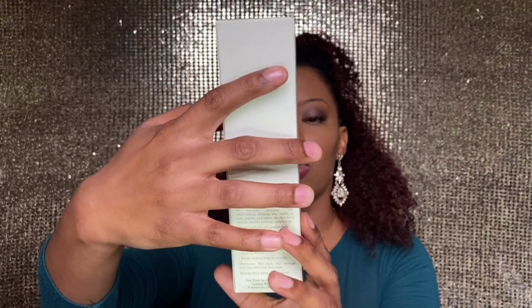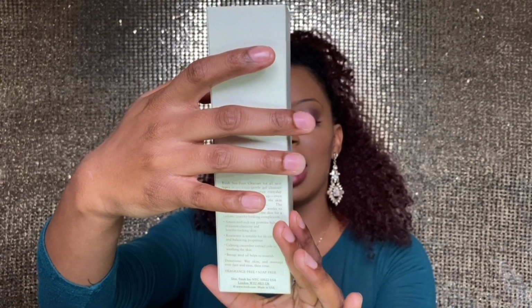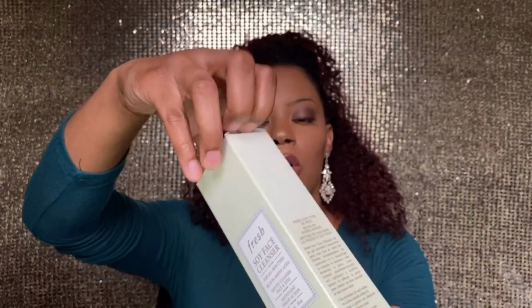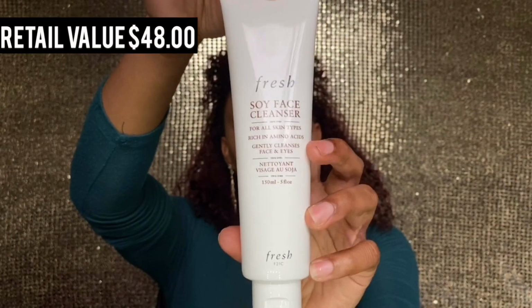Next, I did receive the Fresh Soy Face Cleanser for all skin types. It's rich in amino acids, gently cleanses the face and eyes. Yes, so that's what this packaging looks like. I'm gonna go ahead and open this. Pull this out. That's the cleanser. So I have already used this cleanser. I'm not all about it. You know, I am gonna use this up though, because it is good for the face and eyes. And on days like today, I can use this all over my whole face and not have to worry about anything. So I am excited to use this every time I wear makeup for sure.